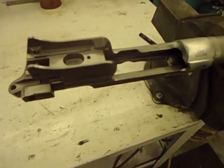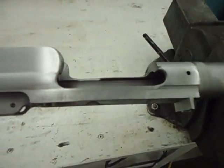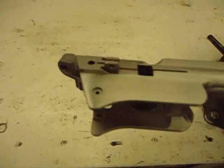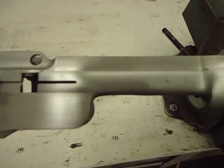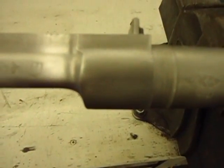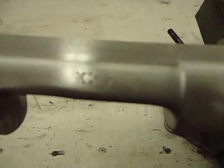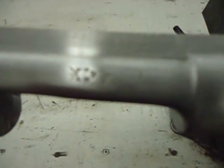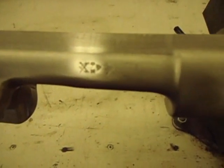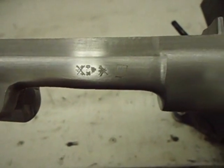Alright, so I've been working away on this P14 receiver, and I'm basically done all my metal finishing. Now this wasn't very bad, but it did have just the lightest coating of minor pits. So I went ahead and cleaned them up, filed them. You can see all the markings are still very nice. Let's see if I can get a bit of a focus here. All the markings survived quite nicely. There we go.